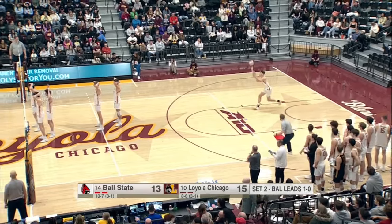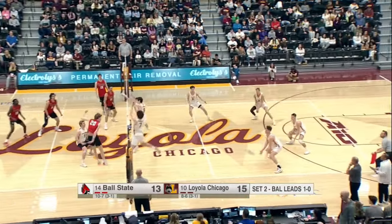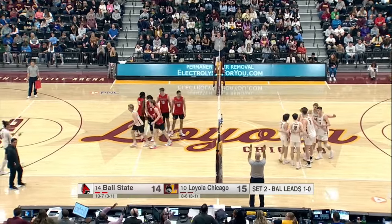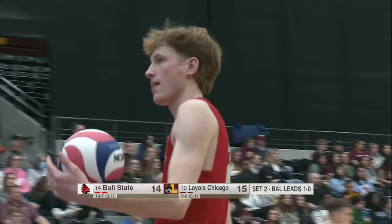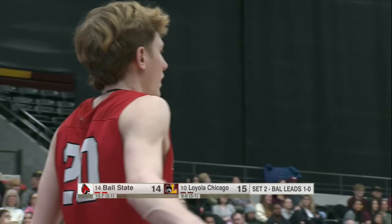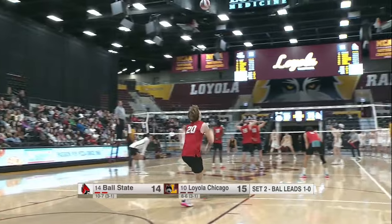A level. Shout out to the 815, of which I'm a product of myself. Out of the timeout, it's a kill for Patrick Rogers. Yeah, nice job by Ball State. Getting a side out, keeping it within striking distance. Rogers now to serve. As Ball State look to level this set at 15.